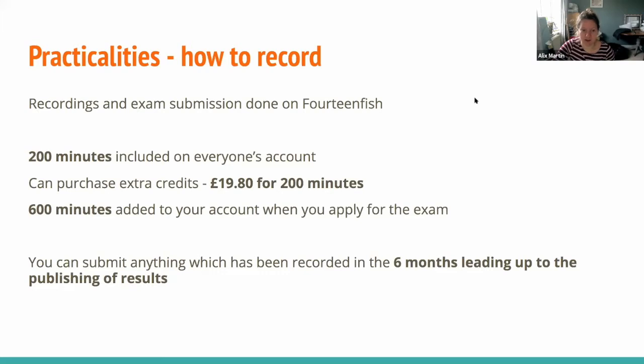And as I said, you can submit anything which is being recorded in the 6 months leading up to the results being published. And 14 fish will automatically delete stuff as that 6 months comes up. So if it's there, you can submit it.